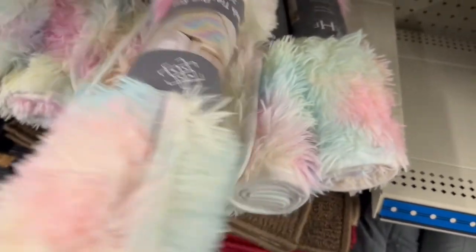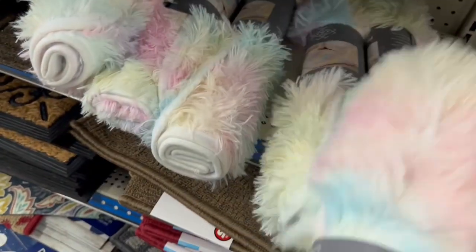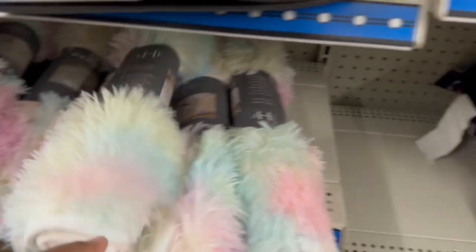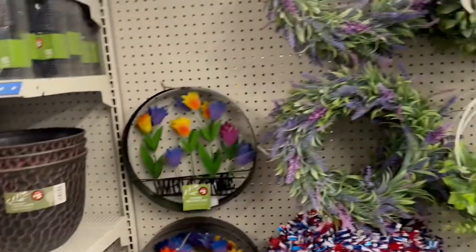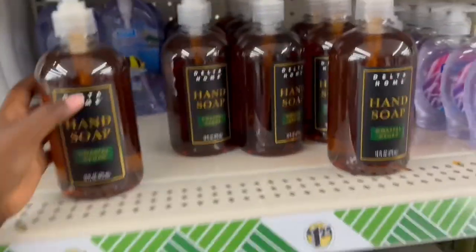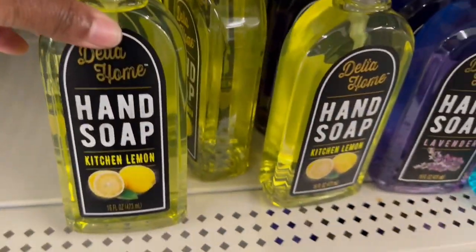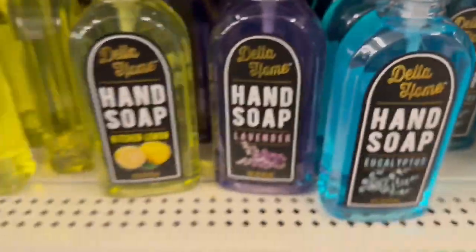Oh, this is cute. Plush tie-dye rug. It's cute for your girls to have in their room, to lie on and read. For my girls. Oh, these are nice. Delta Home hand soap. Check these out. You're a Delta. Yes, I'm a Delta. Oh, I got some other soaps too. Lemon, lavender. Delta. Delta.